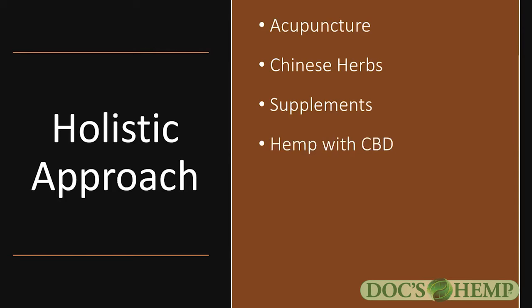Hemp with CBD in it can be very useful for pain control. It's very anti-inflammatory in its working. And horses take to it readily. And we've been hearing lots about hemp. Just drive by 7-Eleven and they have CBD listed on their things that they have inside. I really would not buy any CBD from 7-Eleven because there are lots of issues with processing.